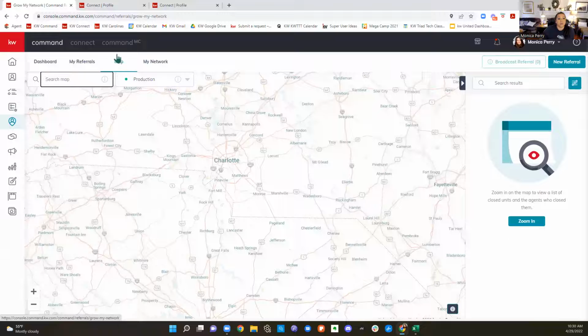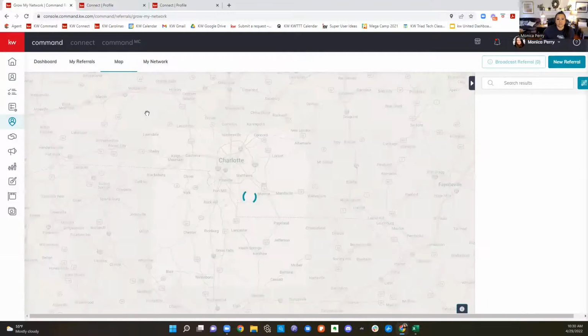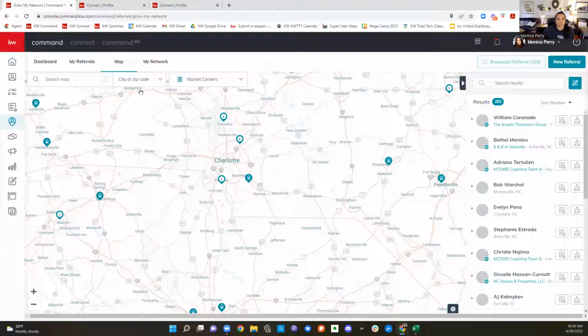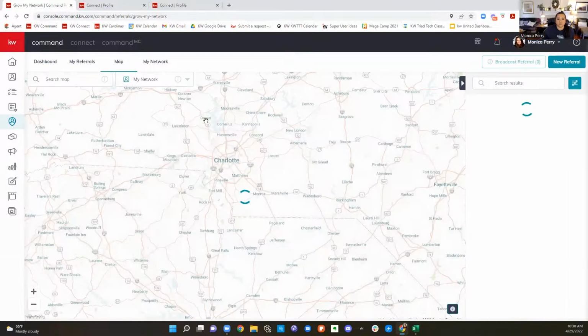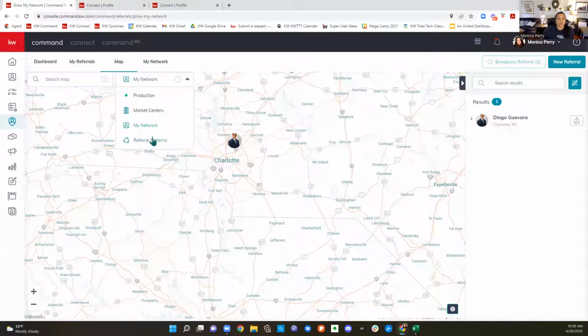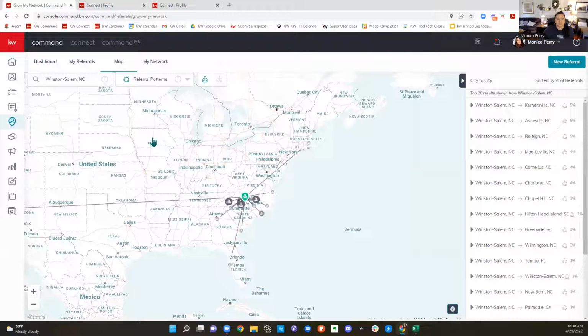We can come into the map and click right here. We can look for market centers in a specific map view. We can look for people in our network that are in the specific map view. Oh, Diego, he's so nice. And we can look at referral patterns, which I love. So boom, this is a map of where people are moving from Winston-Salem to.